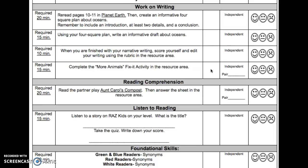For reading comprehension this week, required for 20 minutes, read the partner play Aunt Carol's Compost. Then answer the sheet in the resource area. This reading comprehension can be done independent or pair. Reflect when you're finished.